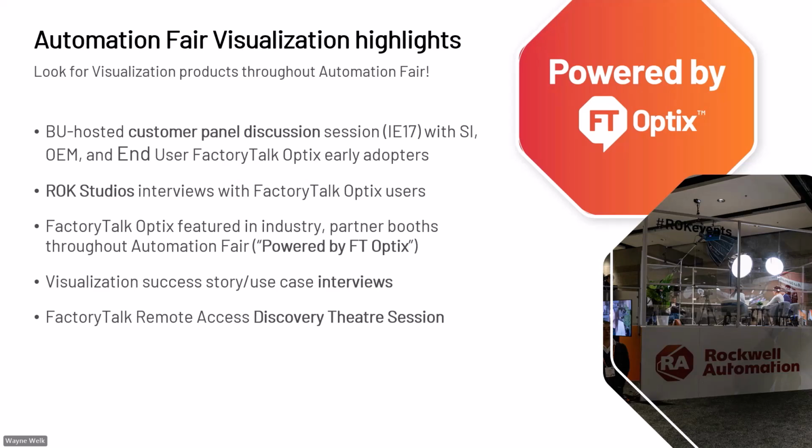Basically, there's going to be multiple sessions since, again, like I said earlier, we've been pushing Optix a lot, as is Rockwell. There's going to be a lot of sessions with OEMs and end users who are early adopters of this program, going over their use cases for it. So if you get an opportunity, please listen to those. And if you're not attending, let us help you find some of these recorded sessions for you. So feel free to get with us if any of these sessions or topics are important to you.